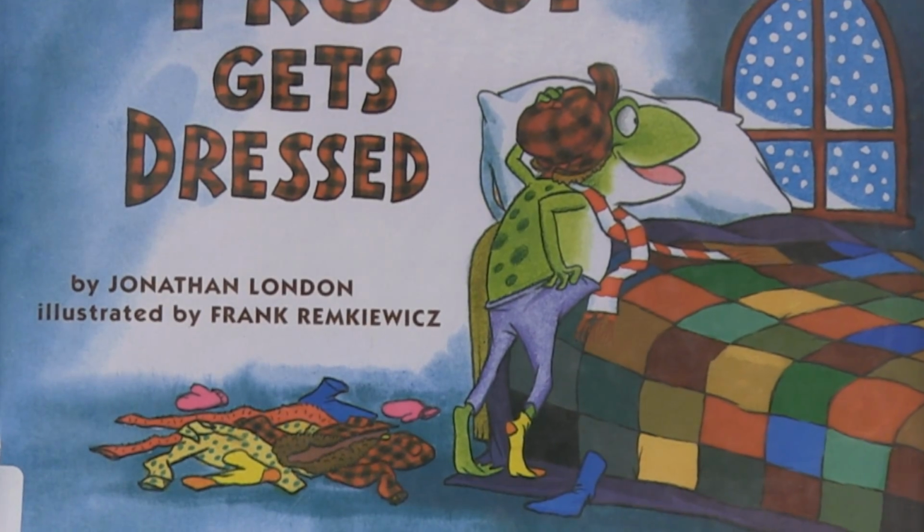So what kind of things do you put on when you get dressed in the morning and get ready to go outside to play when it's really cold? Snow pants. What do you put on your feet? Boots. And socks to keep your feet warm. Well, Froggy gets dressed to go play outside. And this one is called Froggy Gets Dressed by Jonathan London.